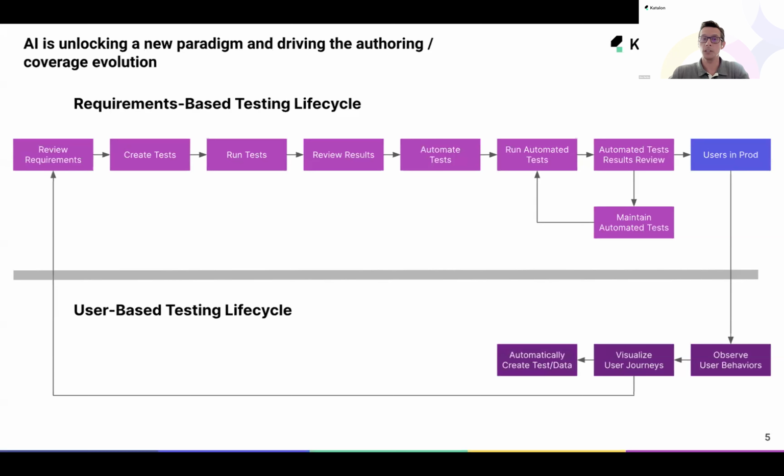And then from those user journeys, technology today allows us to automatically generate new tests, so that we can make sure that in the next release, those user journeys in production that are working today and are not expected to change with the new requirement continue working before we push the new release to production. And then that enables us to understand the test coverage from a user perspective. How much is our testing lifecycle covering from what the users are actually doing in production?